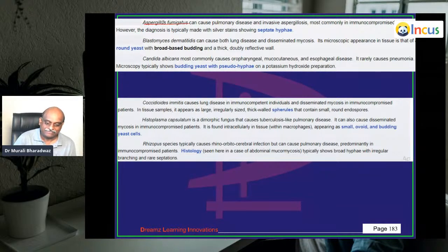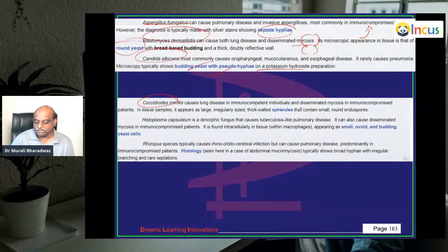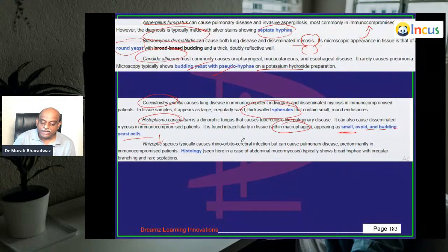Aspergillus fumigatus: septate hyphae, immunocompromised. Blastomyces dermatitidis: round yeast, broad based budding. Candida albicans: yeast and pseudohyphae on potassium hydroxide. Coccidioides: thick walled spherules. Histoplasma capsulatum is found intracellularly inside the tissue, within the macrophage. It appears like a small ovoid budding yeast cell. Rhizopus leads to rhinocerebral infection and can cause pulmonary disease in immunocompromised patients. Histology shows broad hyphae with irregular branching. So these are the characteristic features of all these fungal infections; definitely they will ask in NEET PG.